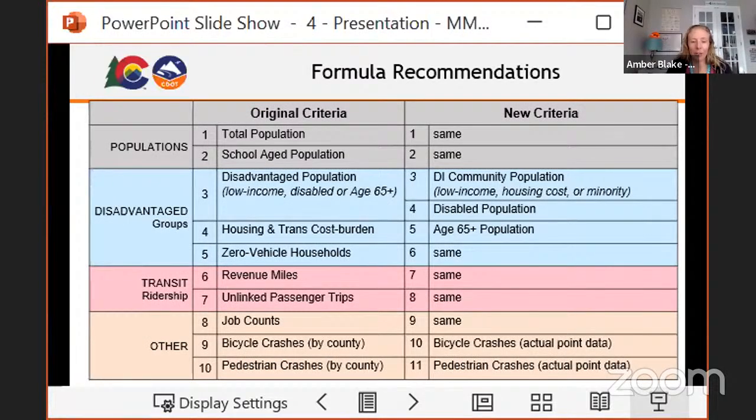So we've created a chart here for you to make it easier to understand the differences between the original criteria and the new criteria for this formula recommendation. So in the right-hand column, you see the 10 factors for the original criteria. And then in the left-hand column, you'll see the new criteria and how it's reflected. The key changes that we're looking at with the new criteria is the DI community population, which again is low income, housing cost burden or minority, disabled population, and 65 plus. And you can see that's a shift from what was in the original criteria numbers 3 and 4. So now we have 3, 4, and 5 to cover those areas.